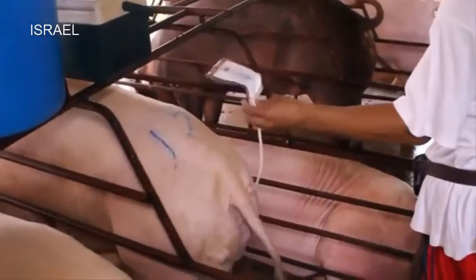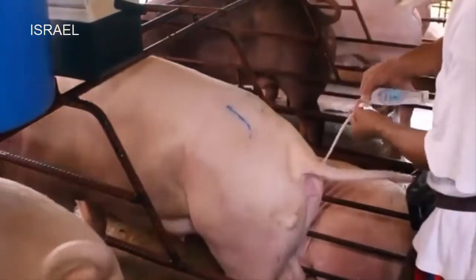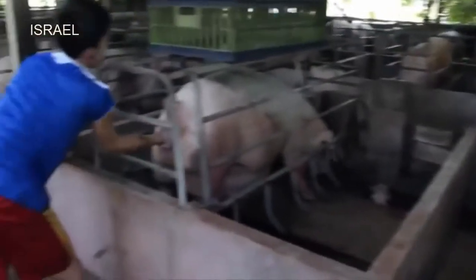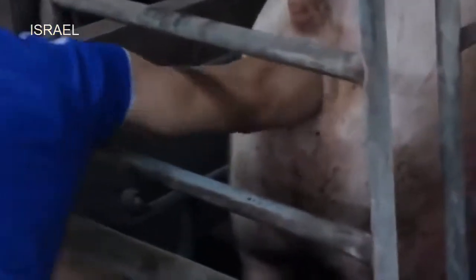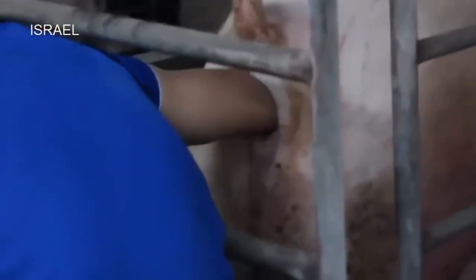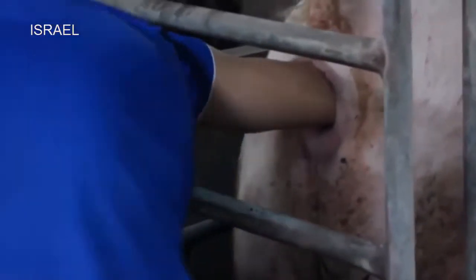Sows that are selected for breeding are at least 5 to 6 months old. The pigs that are not selected can be sold at a weight of 85 to 90 kilograms. The sows are kept in crates during pregnancy. Each pregnancy lasts for about 3 months or an average of 114 days.